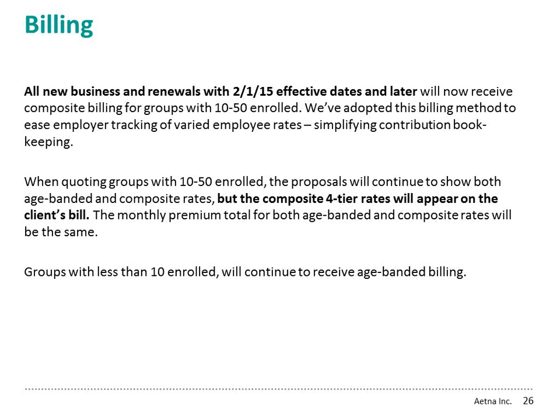And then billing, this is something that we really want to make sure that we're getting out to everybody because this is a pretty new change, effective 2/1 of this year. This is going to be for new business as well as renewals, that composite billing will now be given to groups of 10 or more. So they will still see, when we quote them, that age-banded rate. The monthly premium is going to be the same. It's just going to average it out for them.